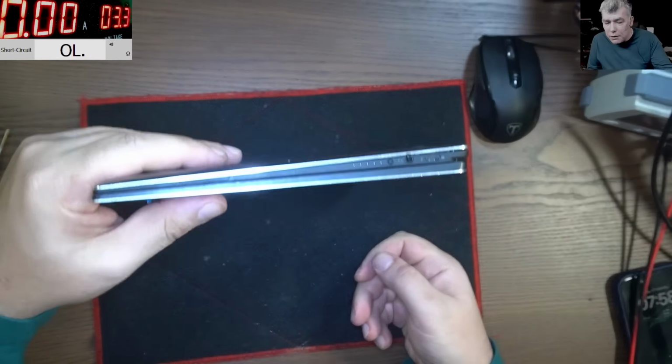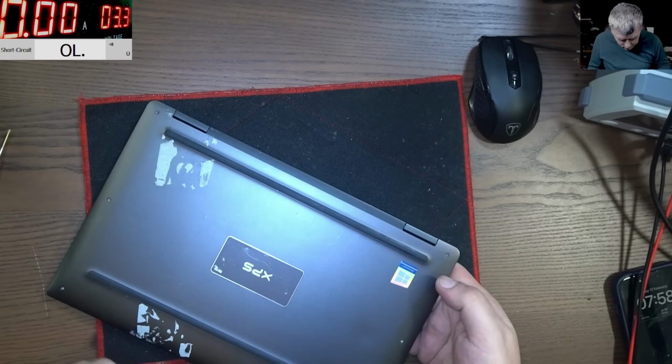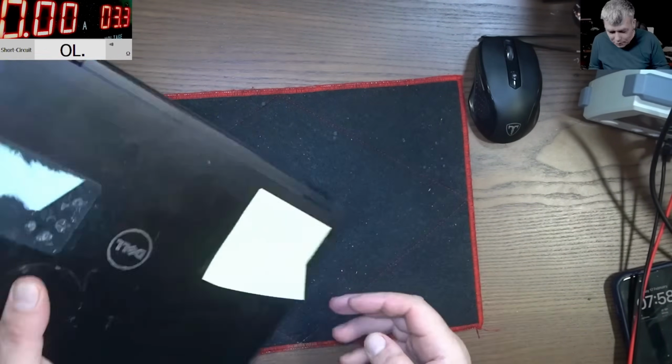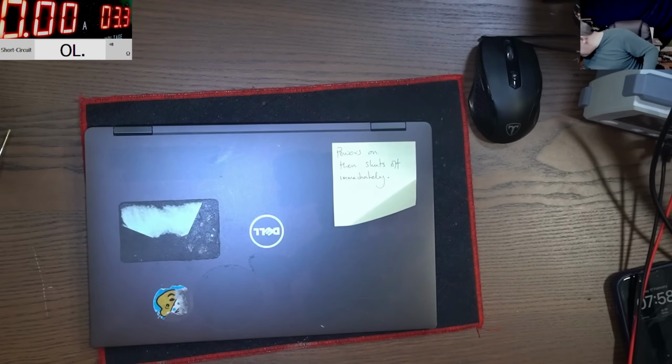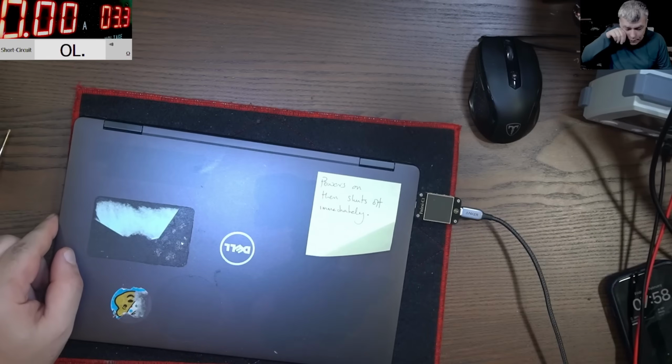Okay, so what this is doing, well, this has no screws. I just see now who has no screws. It's a customer job. That's how the customer sent it. So plug in the charger, let's see what it's doing.